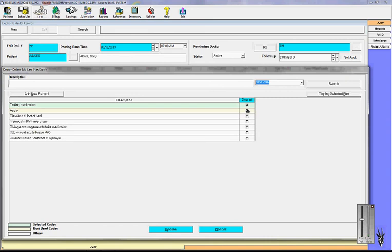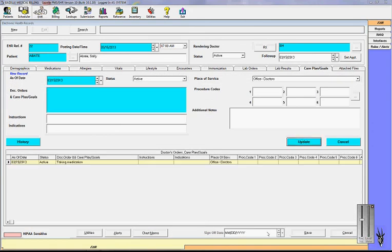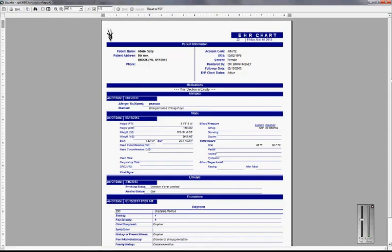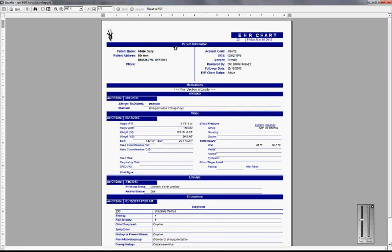Yes. Apply medication. And then we'll update. Now we can save and we can print. And this is what your note would look like. Oh, that is nice, very nice information. You can put this in the chart.